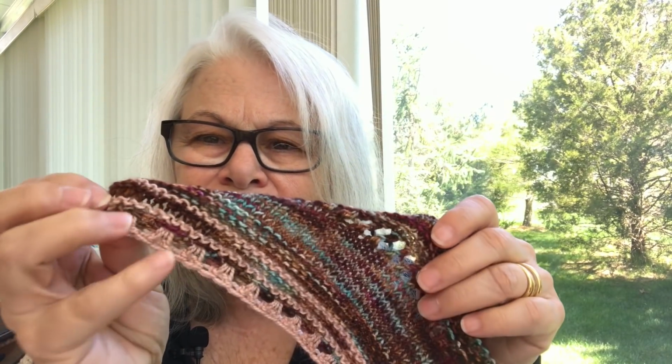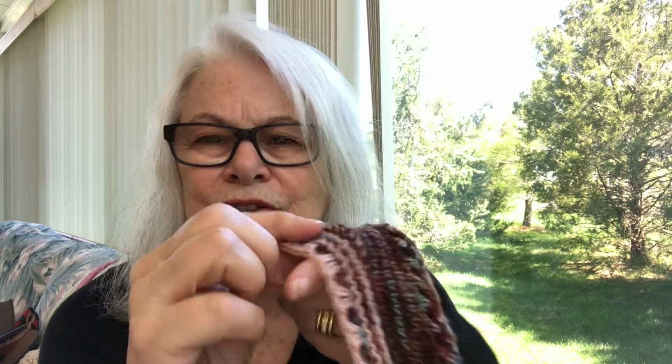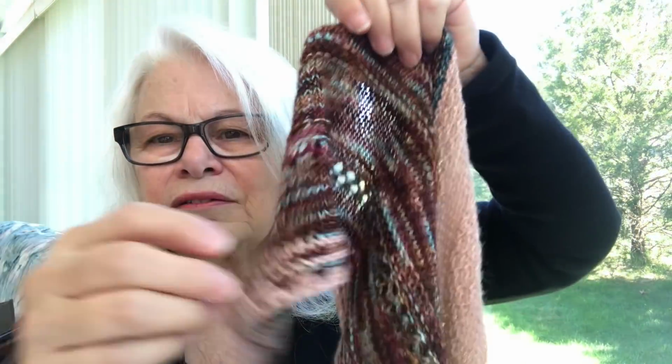And I did a crochet bind off, which I'm kind of liking. I like the edging that it makes. And then I went around with single crochet around the edging, which I really like the way it came out. And this is very light, and I'm sure it'll get a little bit cool again.